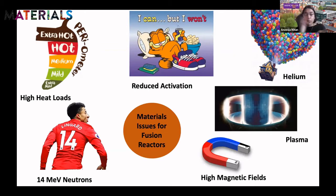And to confine this plasma, one of the techniques we use is high magnetic fields. So we have materials challenges in generating those magnetic fields, and then also what is the influence of such high magnetic fields on the other materials in the reactor themselves.